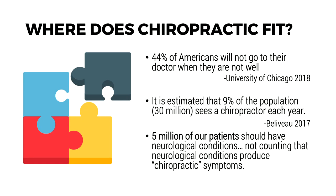So where does chiropractic even fit into this? Well, here's my pitch to you guys. 44% of Americans will not go to their doctor when they're sick. Now, their doctor, right? Meaning they won't go to the medical doctor when they're sick. 44% of people, those patients are coming to you.